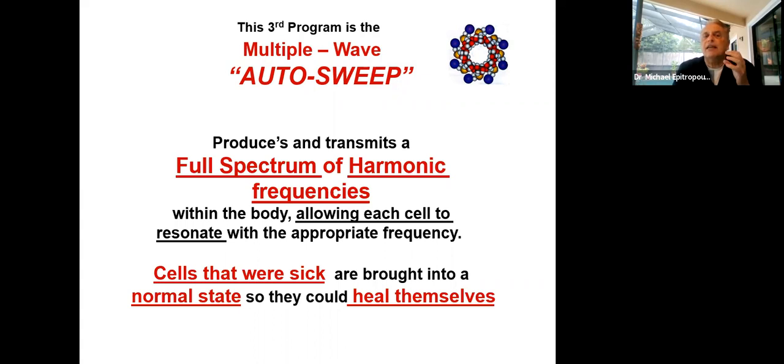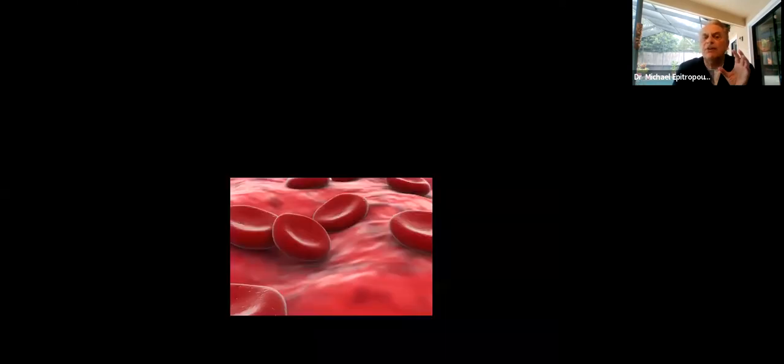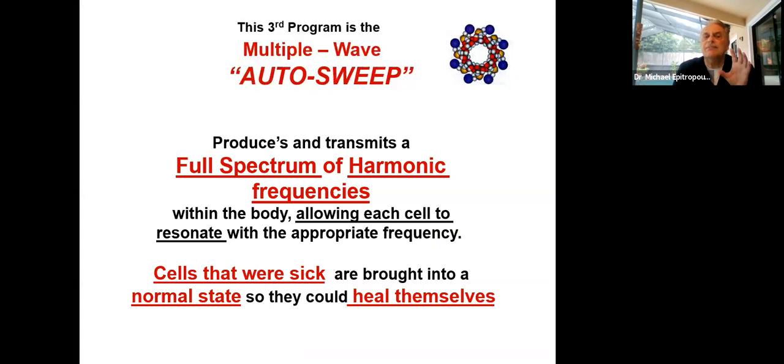So what you folks have to understand is every one of our cells is at a frequency, and the body has to be in a balance with all those frequencies. And when the cells are sick, the auto sweep brings them into a normal state so that they can heal themselves. So the cause of all disease and illness basically is the imbalance of the frequencies and harmonics of every cell in our body. And microcurrent helps to bring those cells back into a normal balance, a normal frequency, which allows the body to heal.